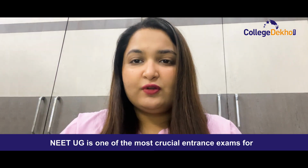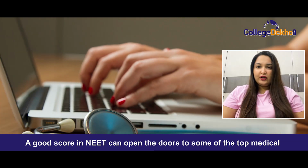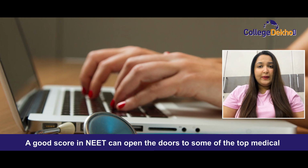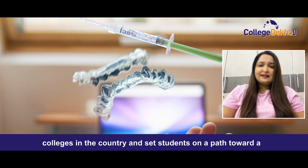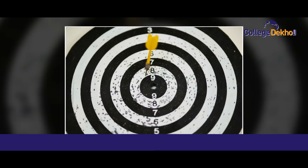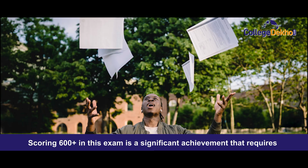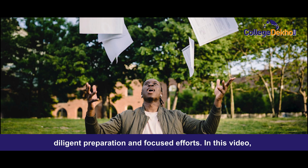NEET UG is one of the most crucial entrance exams for candidates aspiring to pursue a medical career in India. A good score in NEET can open doors to top medical colleges in India and set students towards a path of building a successful career in the medical field. Scoring 600 plus in this exam is a significant achievement that requires diligent preparation and focused efforts.